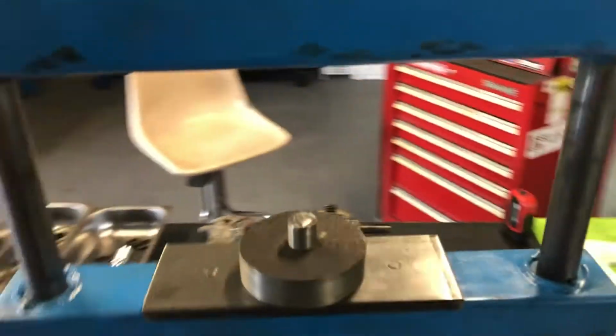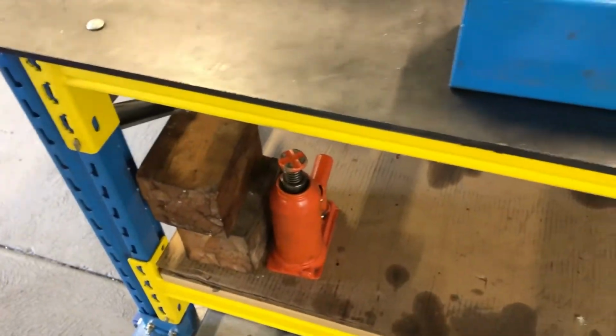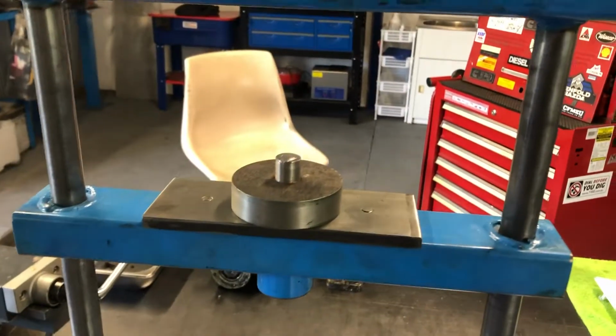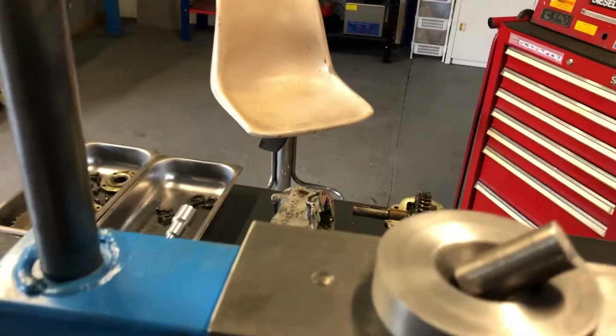I made this the other week. I suppose you could call it a press, though it's not really. I use that little bottle jack. But I've sort of been getting into playing around with dimple dies and that sort of thing. So I made these up.